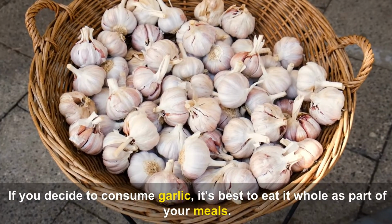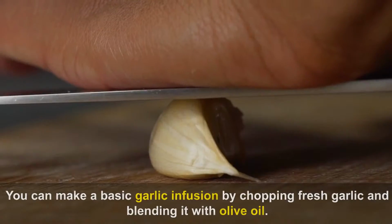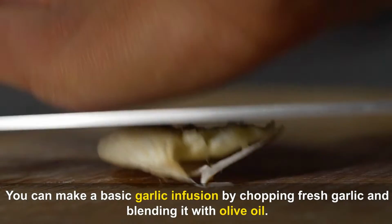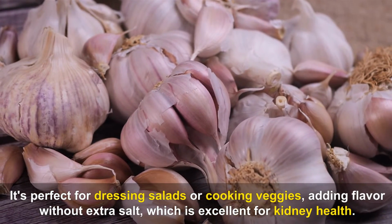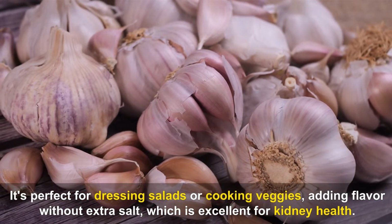If you decide to consume garlic, it's best to eat it whole as part of your meals. You can make a basic garlic infusion by chopping fresh garlic and blending it with olive oil. It's perfect for dressing salads or cooking veggies, adding flavor without extra salt, which is excellent for kidney health.